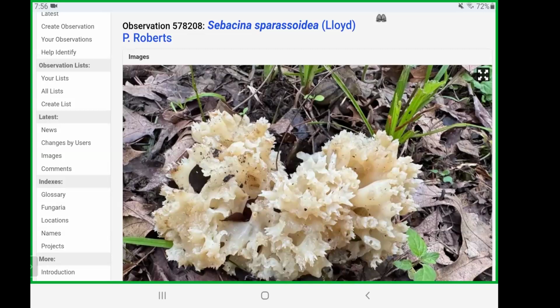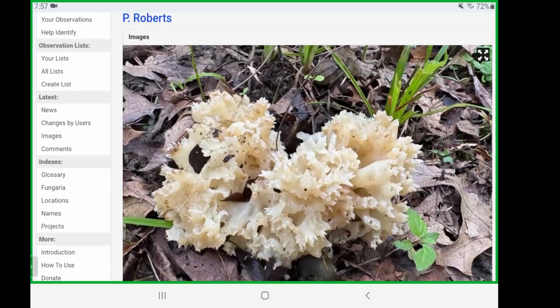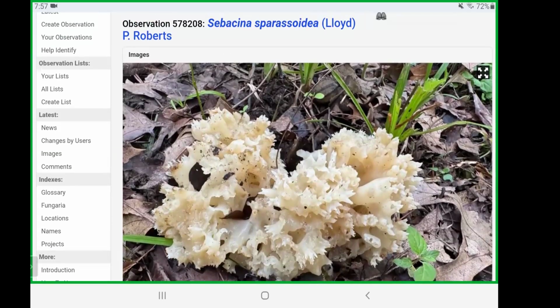So, the jellied false coral, Gary Lincoff called it. I was just going to ask, is it a jelly? Is it a coral? What is it? A false coral. That doesn't help. It means it's not a coral. Michael Kuo makes some, I think, definitive statement one way or the other. I think he says jelly. But I'm going to look it up.